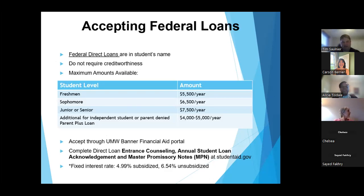Accepting loans. Federal direct loans are in the student's name. They do not require creditworthiness. The maximum amounts are set based on the number of credits they've completed toward their degree. As a freshman, which is usually a first-year student, it's 5,500, then 6,500, and then 7,500. If a student is independent, or the parent applied for a Parent PLUS loan and for whatever reason was denied, then they have increased loan limits of 4,000 for first and second year, and then 5,000 for the junior and senior year.